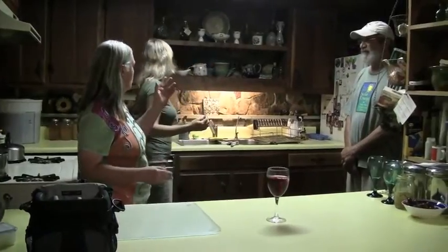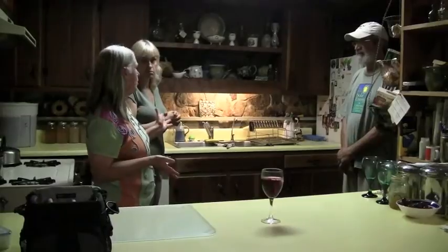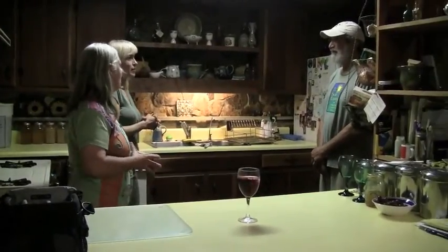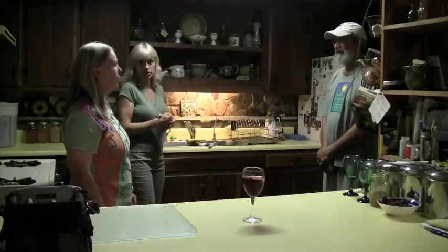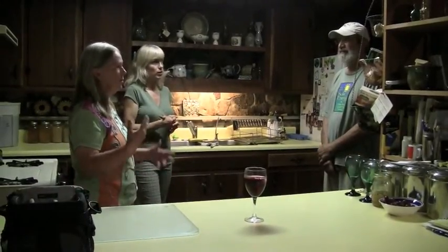The cabinets are made out of local cherry that we acquired from Harvey. Oh, from Harvey. Yeah, once again. But I made the cabinets. Yeah, Doug made the cabinets, and a lot of all this wood you see is all local wood. The poplar paneling came off the property, the walnut, the cherry. It's all local hardwoods.